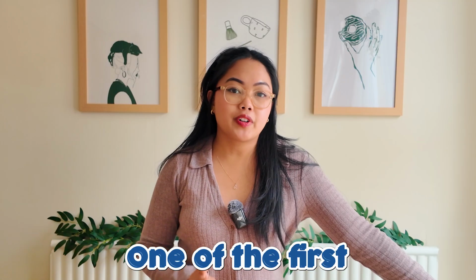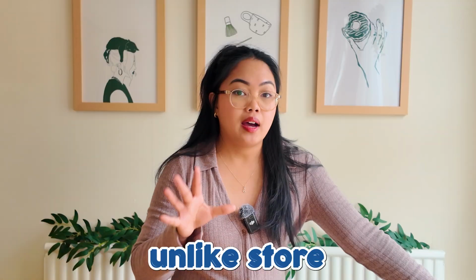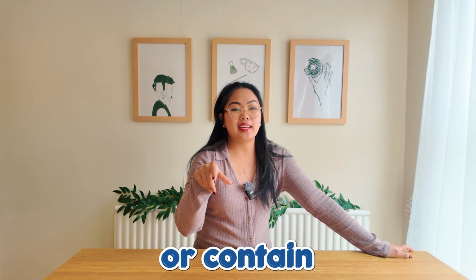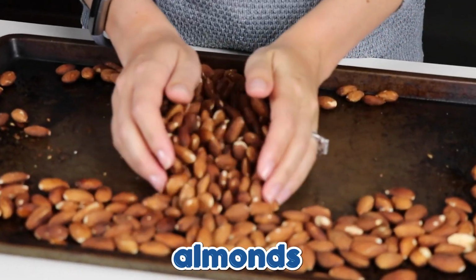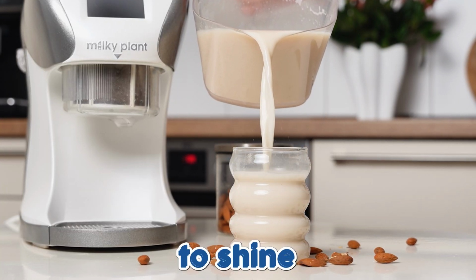One of the first things that you'll notice about homemade almond milk is its rich, creamy texture and nutty flavor. Unlike store-bought versions, which can be watered down or contain added stabilizers, DIY almond milk is made with just almonds and water, allowing the natural sweetness and depth of the flavor to shine through.